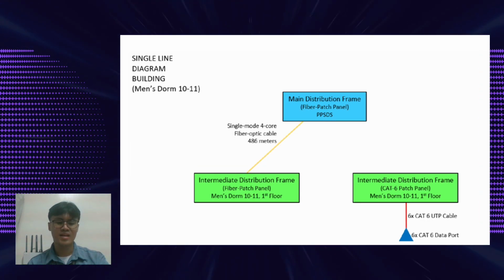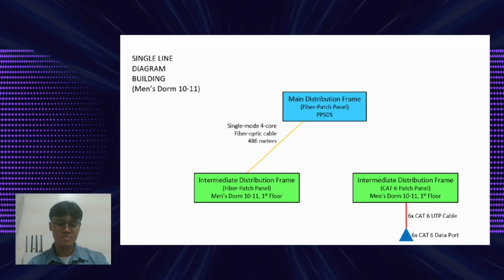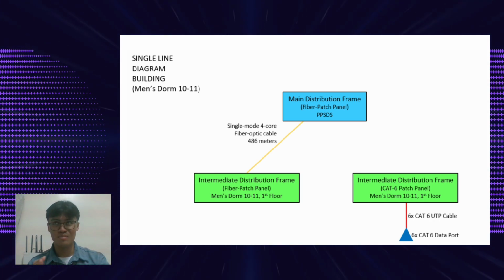And for the last single line diagram, it is the same case as in the PPSDS building, but this will be for the cabling structure in the Men's Dorm 10 and 11. From the main distribution frame up to the intermediate distribution frame, and from the IDF into the 6 Cat6 data ports connected by the Cat6 UTP cables.